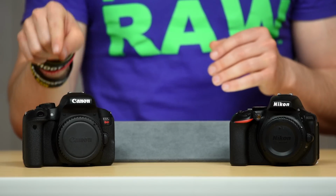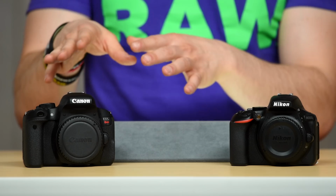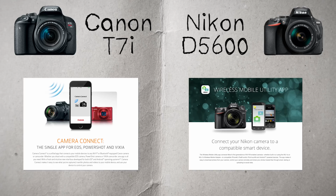The dual pixel AF that you find in this Canon is the same function that you will find in some of their $16,000 video cameras. The dual pixel AF is absolutely incredible. Also with the Canon, you can use their Canon Connect app to control recording video and touching the focus points where you want them to be when you're shooting video. So in terms of the apps that you can get for both of these, I like the Canon Connect app better than what Nikon offers on their side, so another check mark goes to Canon for that one.